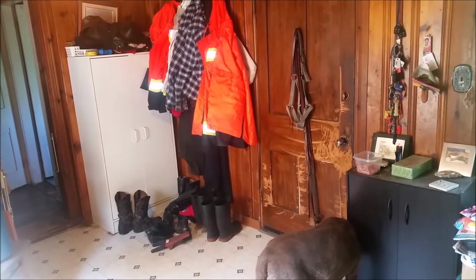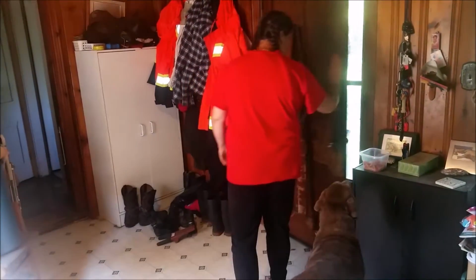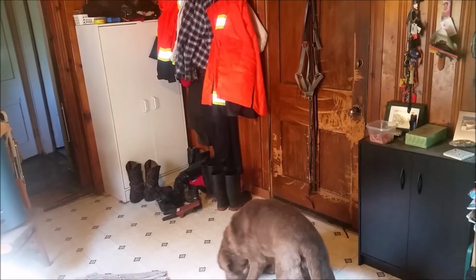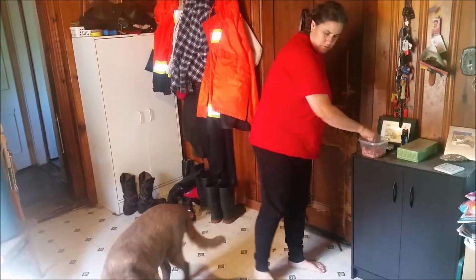Notice that I'm not talking to Deefer here. I just go out, come in, and close the door again. Deefer is much more interested in what's on the floor than what I'm doing, and this is exactly what I want.